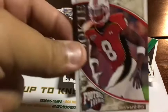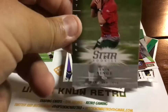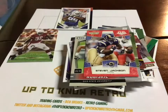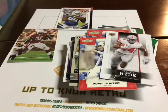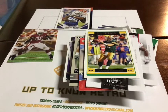Ryan Kerrigan. Eric Ainge. Brian Robiskie, Steven Jackson, Adam Vinatieri, Carlos Hyde, Josh Huff, and Aaron Rodgers. So, not a bad pack for $4.